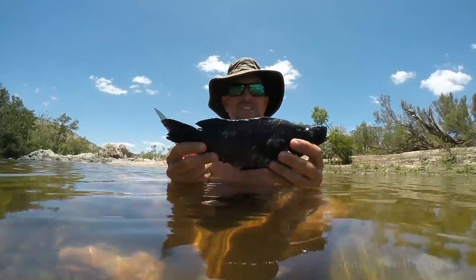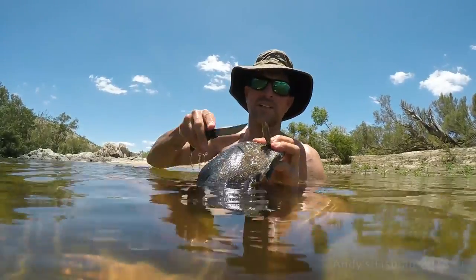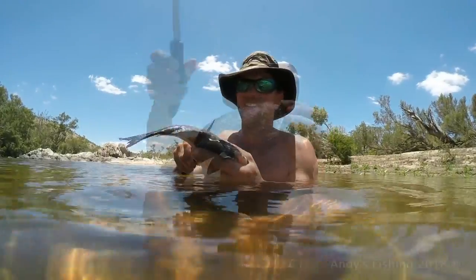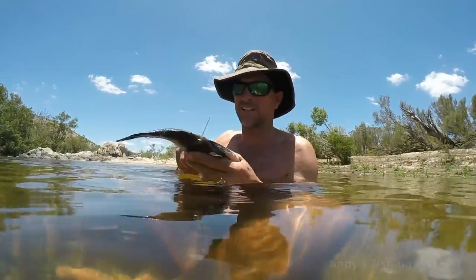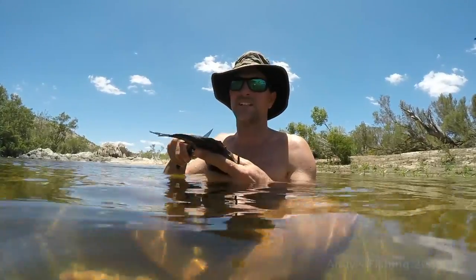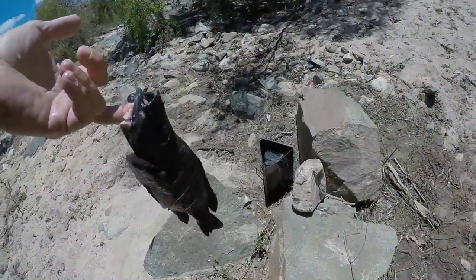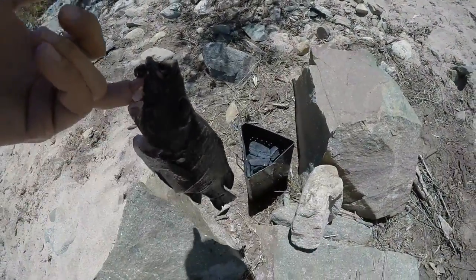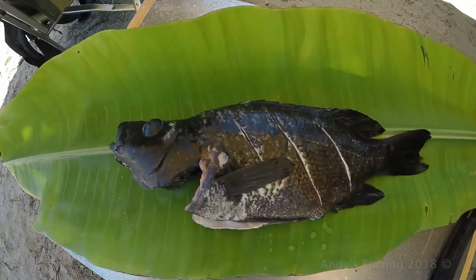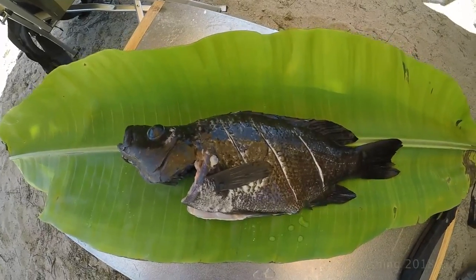There we go, fish is nicely scaled. And while I'm down here, I may as well put a few cuts in him. Just cut like that, like that, like that. That way the flavour from my ingredients will go right in the meat. There we go, three, four cuts. Right, just like that. Look, yep, coals are coming along nicely. And as the video title suggested, there's our banana leaf. Now let's start the rice and make the marinade.